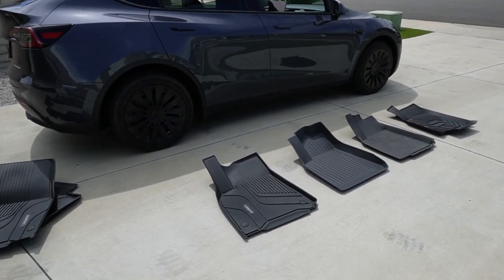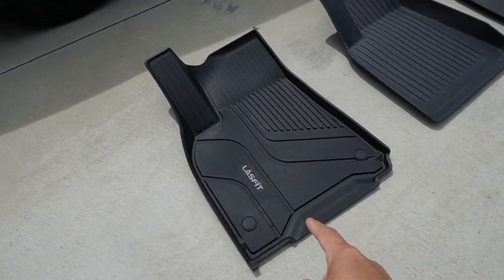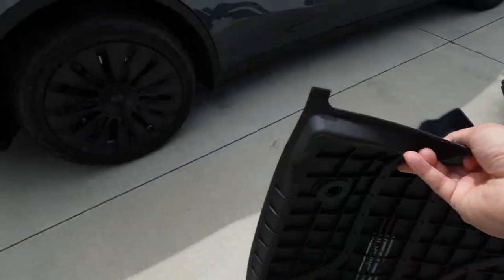Now let's test it with Last Fit first. Let's go.